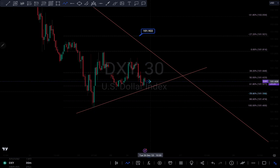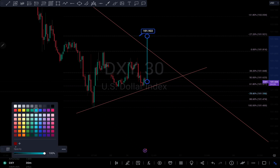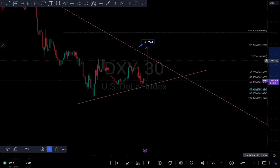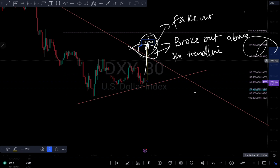Let me draw. I just think we're gonna come here like this, reject, and certainly come up to maybe around my negative 27% fib level right here. Let's change the color. And I know that looks like a breakout, so I just think you have to be careful because it's a little bit above the trend line. That might look like a breakout, but I just think it's gonna be a fakeout. So be mindful around that area because you can see that the trend line is right around here. It broke around the trend line, so I just think it's gonna go up a little bit to reject around the 27% fib level and tank to the downside.